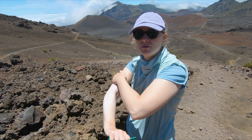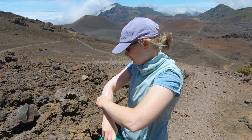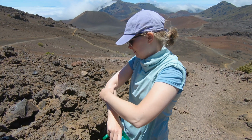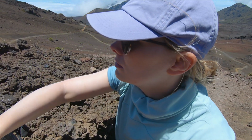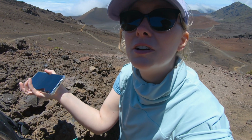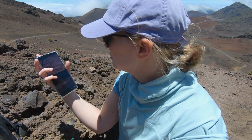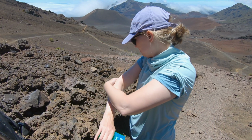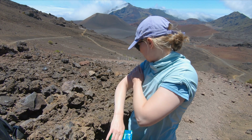Fleece came off, sunscreen going on. Do you have any idea what time it is? Nope. Let's see. It's 12:35. What time did we leave? We started about 11:14. We've been moving probably the slowest I've ever hiked.